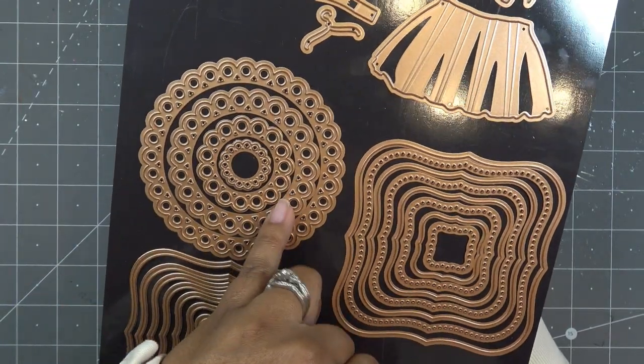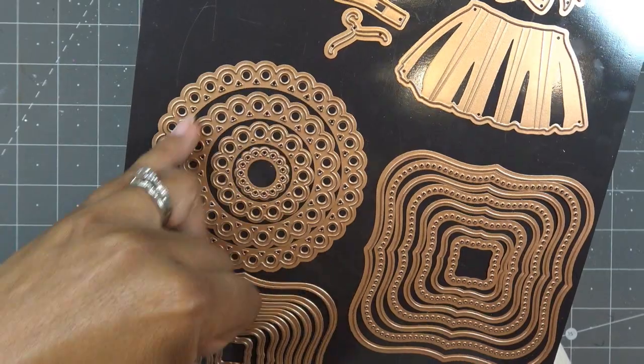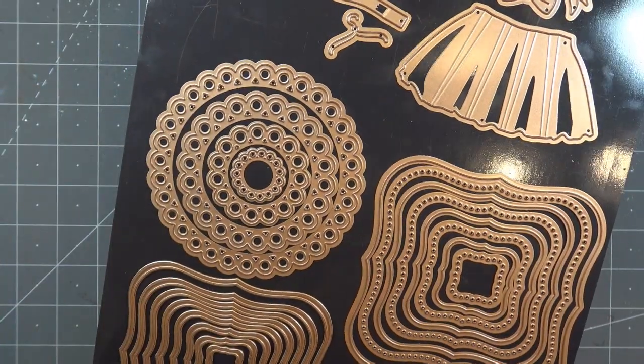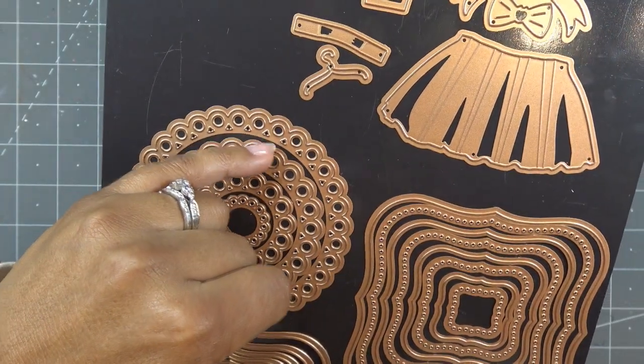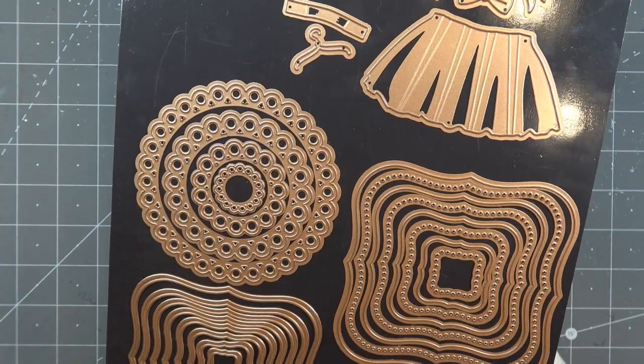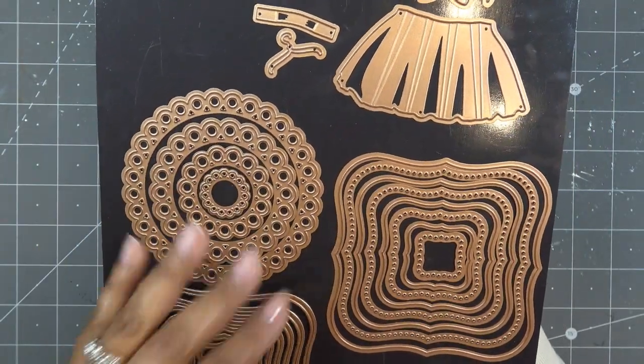I love this. I hadn't seen something like this, so I thought this was really sweet. It makes this big circle. Obviously, the center is there, and then on the outside, it has these little holes. It just looks really cute because it's so delicate with all these little pieces that are missing here. So it really looks like little circular delicate areas, really pretty. So we have that set.